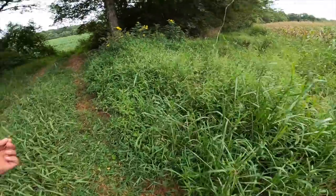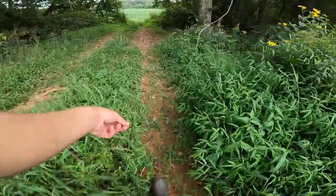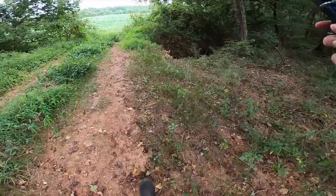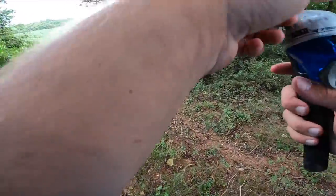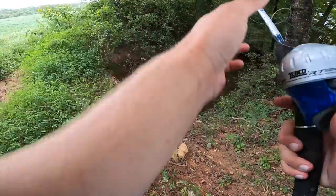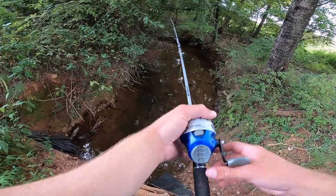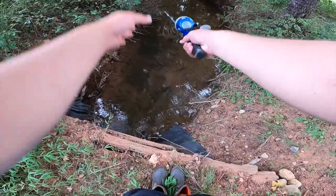And then we're going to walk right over to this little creek right here. And then we're going to hope that something will actually eat this guy. Now I've got a strong feeling that they're probably just going to absolutely smoke it. I just don't know if they're going to be able to get the whole hook and everything or not, but we'll see.